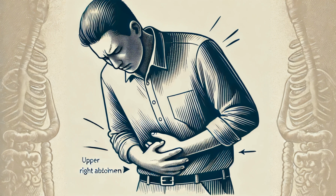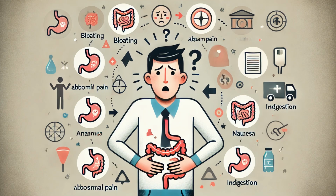But how do you know if you have gallbladder sludge? The symptoms can be quite sneaky. Many people with gallbladder sludge might not experience any symptoms at all. However, when symptoms do occur, they often include pain in the upper right abdomen, nausea, vomiting, and bloating. If you're experiencing these symptoms, it's crucial to consult a healthcare professional. Sometimes, these symptoms can be mistaken for other digestive issues, which makes diagnosis a bit tricky. Let's delve into these symptoms in more detail to understand what you might be experiencing.